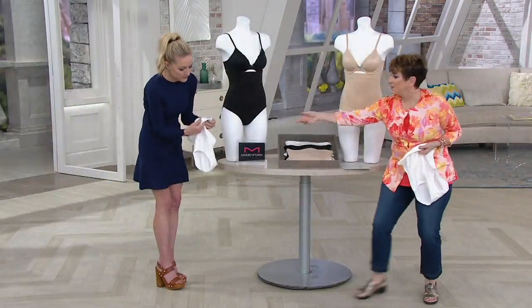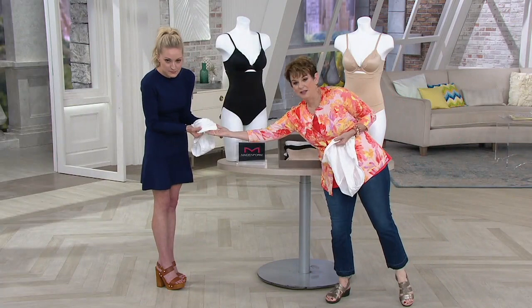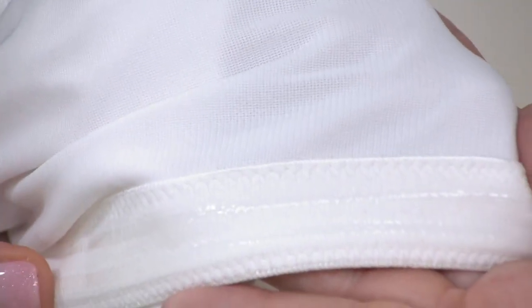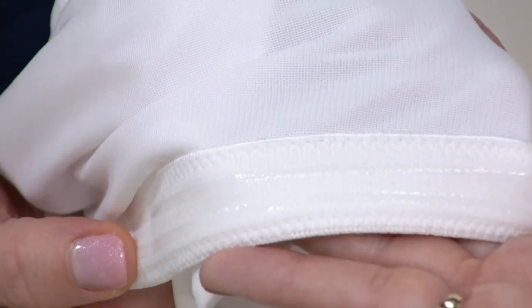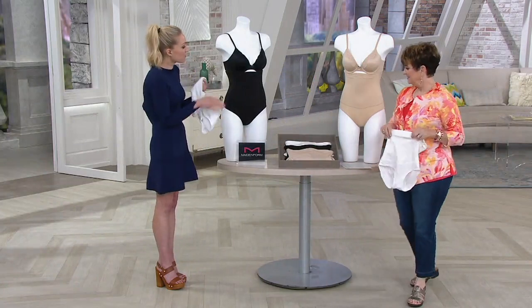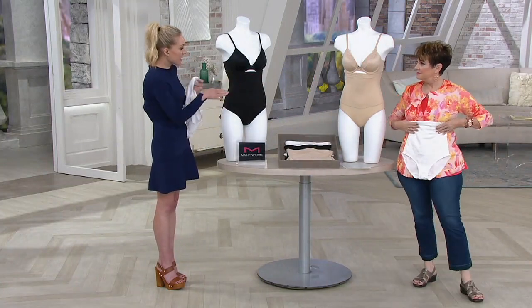Can you hold that for us real quick, because our cameras just need to come in and take a look at that. So we're going to hold it right here. That's what we're talking about. That silicone and fabric combination creates the stay put promise, and that will stay right up under the bra and keep you smooth, keep you flat.